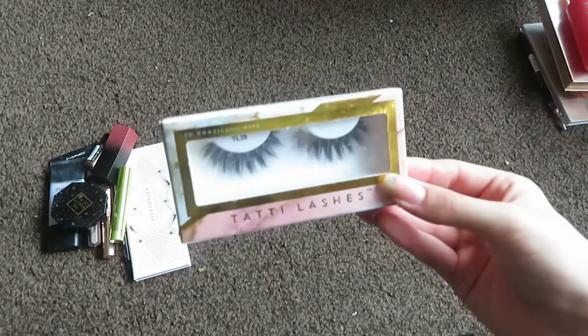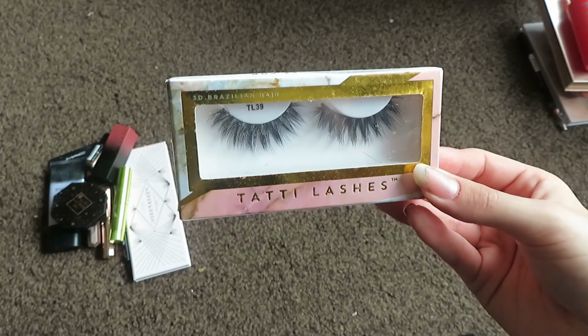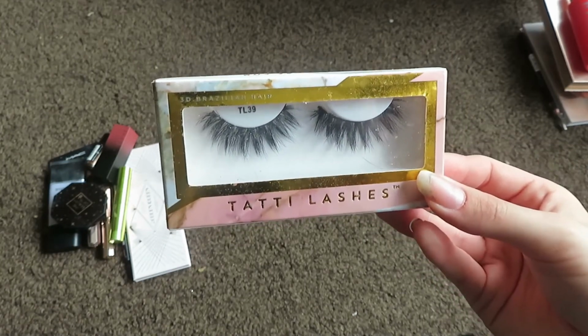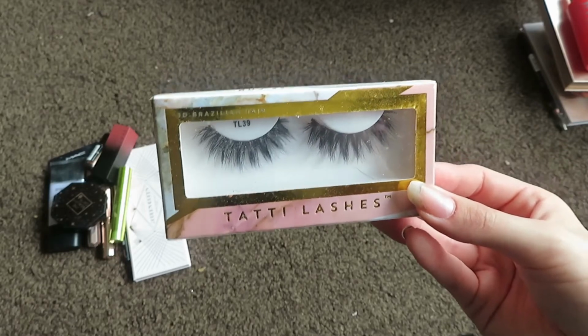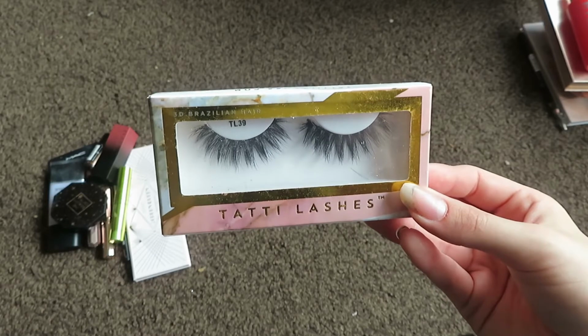Okay, next up we have these Tatty lashes. These are the TL39 lashes. I got these again at Glamour Beauty Festival in the goodie bag in 2019, but I haven't used them. I think I tested them once, but then took them straight off, so I haven't really used them. So I think I'm going to hang on to these and just see if I can find a use for them or try them.